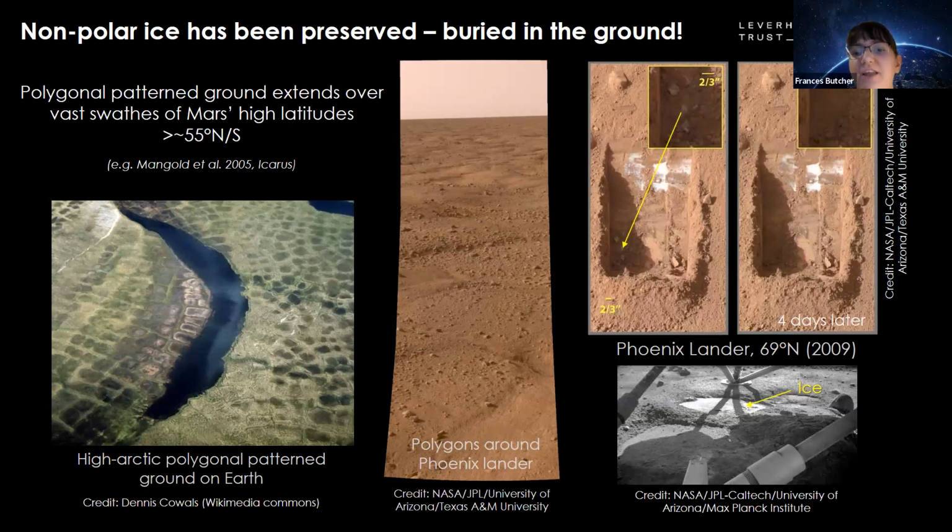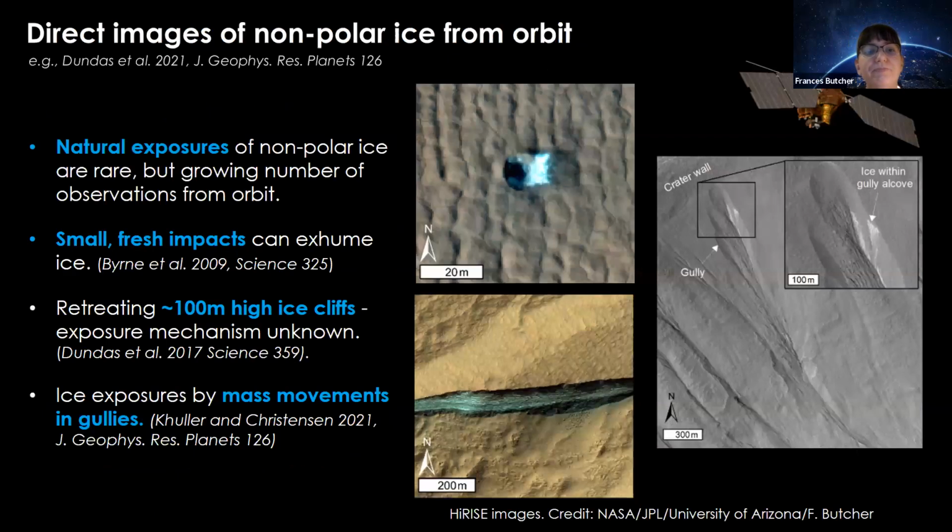And the bottom right-hand image here actually shows larger exposures of ice that were formed when the retro rockets from the landing actually cleared the superficial material. And you can see that these are beautiful slabs of ice just beneath the surface. It's really tantalizing. It's very close to the surface. Now, Phoenix was really pioneering, really.